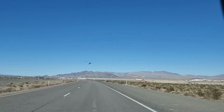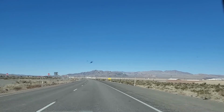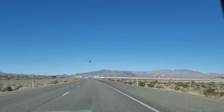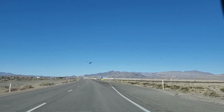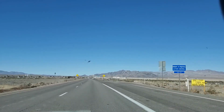But honestly, it's the same in Utah. I mean, just vast swaths of nothingness. And then you'll just come upon a random town. And you just wonder how people used to live back then.